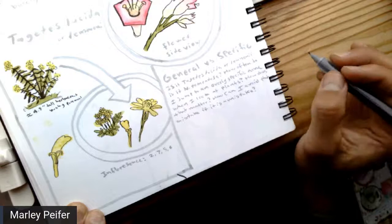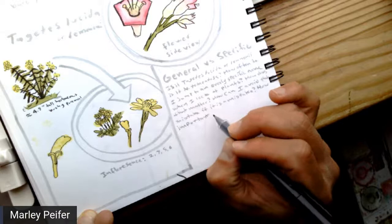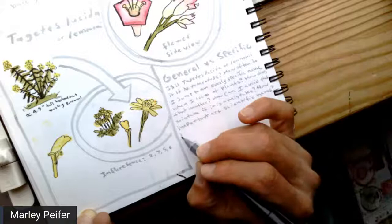How important are correct Latin names? I'm just going to kind of ask a bunch of questions right now. How important are scientific names? How important are common names?